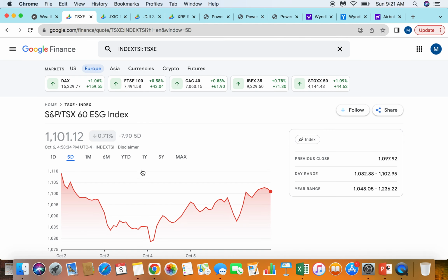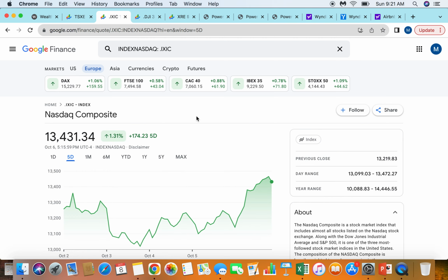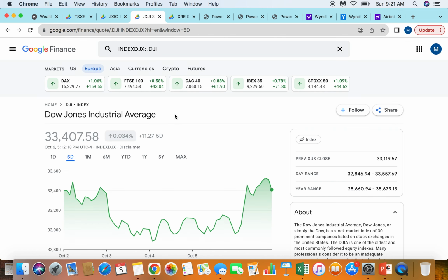Comparing that to the broader markets here, the TSX was down about 0.7%, give or take. Going over to the US, you see the NASDAQ on a bit of a run, particularly on Friday there, to finish the week up 1 to 1.5%. The Dow here is about flat on the week, once again behind that run on Friday as well, where they gained a pretty decent amount.